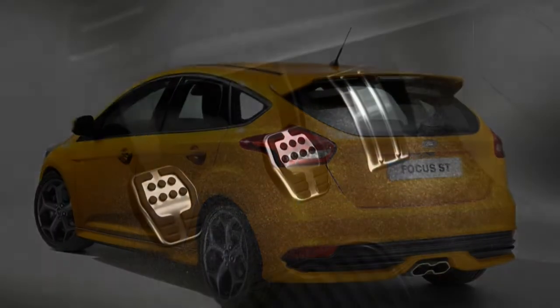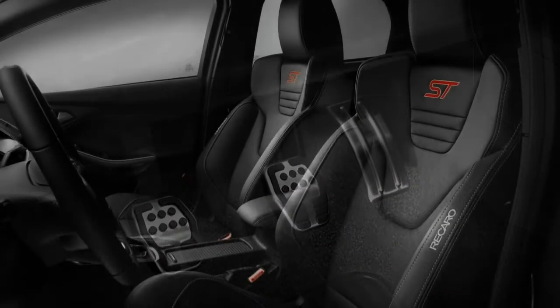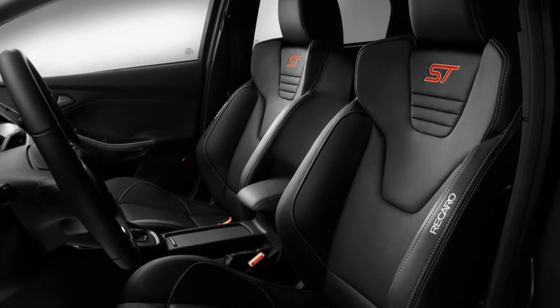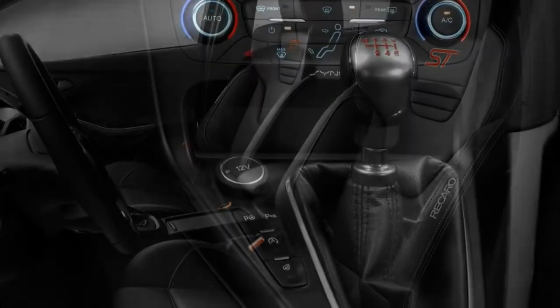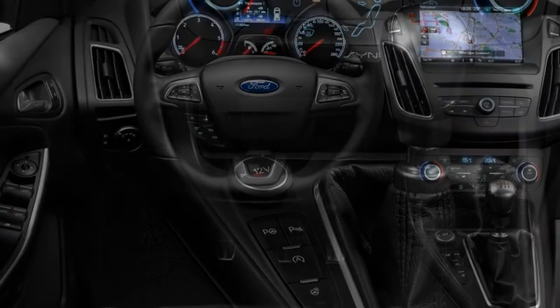Long-term road test. To learn more about the Ford Focus ST of this generation, read our updates from a full year of living with a 2013 Focus ST. We cover everything from seat comfort to real-world fuel economy.